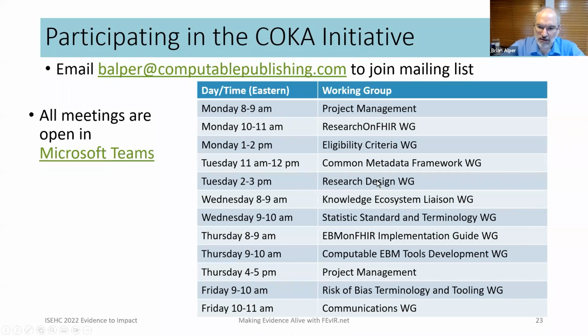Research design has been focused on the study design terms, and we have 75 terms now approved, and the group is now focusing on a publication to introduce that to the peer-reviewed literature. Knowledge ecosystem liaison, we often meet with people from other consortial groups to figure out, this is all overwhelming, you know, how do you work with us? Where do you fit in?